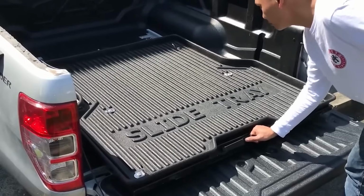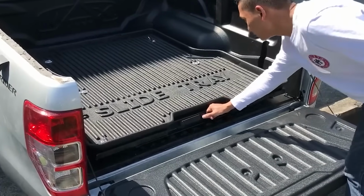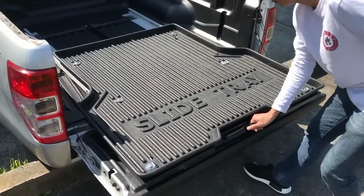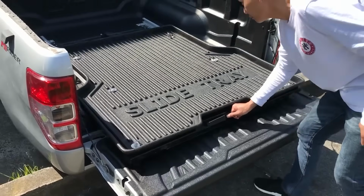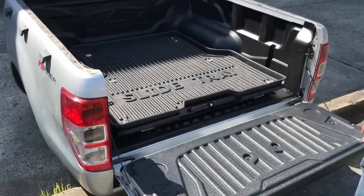It runs on ball-bearing rollers, so even under a full load, it moves without much effort. There are 2 lock points, halfway and fully extended, so you can stop it where it makes the most sense for what you're doing. The latch keeps it steady while you're on the move.